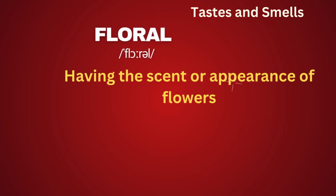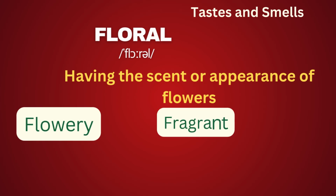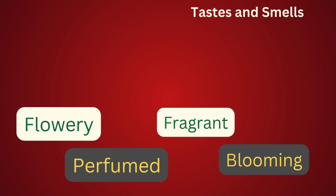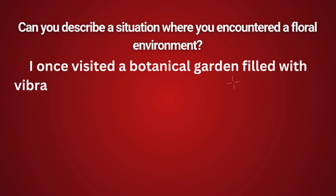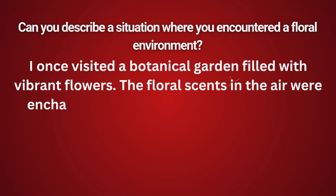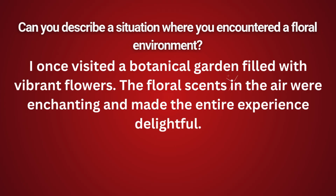Floral. Having the scent or appearance of flowers. Flowery. Fragrant. Perfumed. Blooming. Can you describe a situation where you encountered a floral environment? I once visited a botanical garden filled with vibrant flowers. The floral scents in the air were enchanting and made the entire experience delightful.